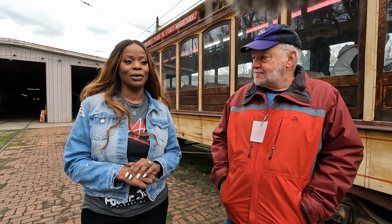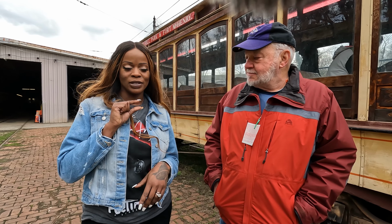Absolutely. Well, I'm excited to ride one of these streetcars. I'm a little mildly nervous. I don't know if I want to operate yet. Still on the fence about that. But I'm definitely excited to ride and learn more about what you guys have going on here.